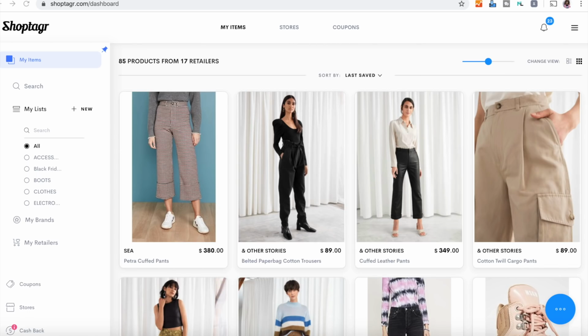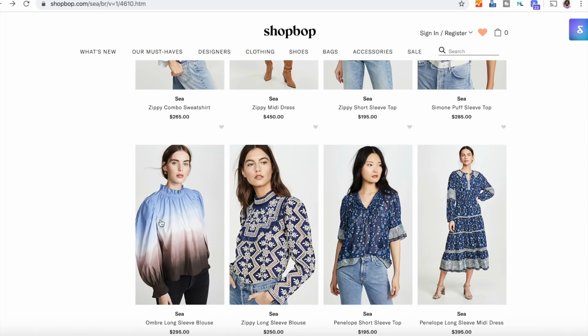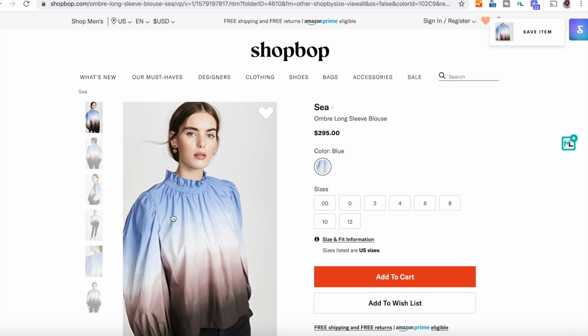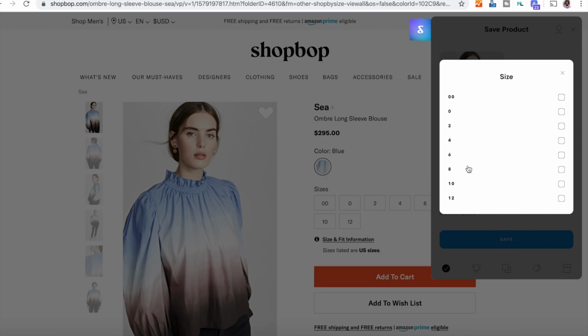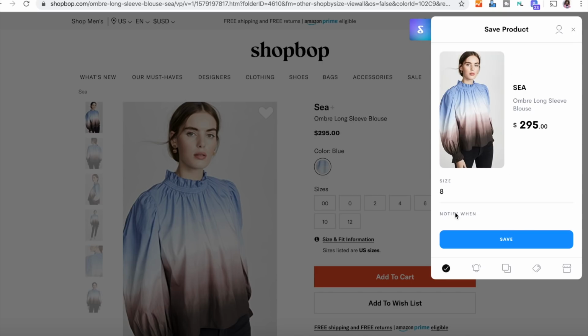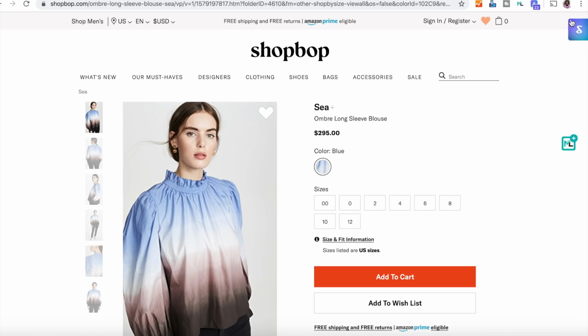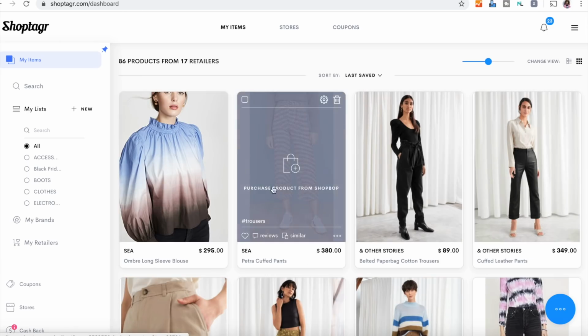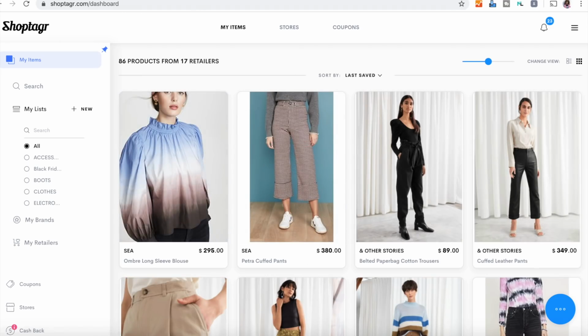So go to a website like Shopbop. See this blouse? Say I like this blouse, for example, and I'm thinking I want to get it. Then you just save it, because you want to know if it's going to go on sale. So you add the size that you want to know any price change, and that's it. The product has now been saved. And there it is, it's appeared on my Shop Tagger list, and Shop Tagger will let me know if the item goes on sale. It'll just notify me.